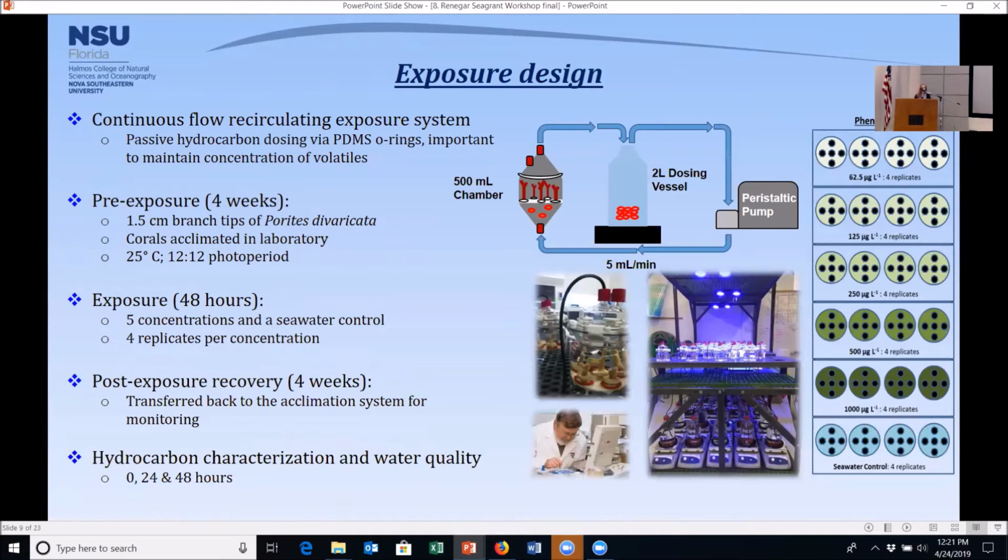Our exposure design for the individual hydrocarbons testing used passive dosing of our single hydrocarbons. We used 1-methylnaphthalene, phenanthrene, and toluene via PDMS O-rings, silicone O-rings. This type of passive dosing has some implications in terms of maintaining constant concentrations over time, which can be difficult to do with volatile compounds, and that has some real implications for modeling. Very important to us, each of our experimental exposures consisted of a pre-exposure condition in which our organisms were acclimated to the laboratory and we were able to collect baseline data. We then had our 48-hour constant exposure period. And then after the exposure, we moved our organisms back to clean water to assess any potential for recovery or delayed effects after the exposure. And of course, we have done quite a lot of very expensive characterization of our exposure media in terms of hydrocarbons.